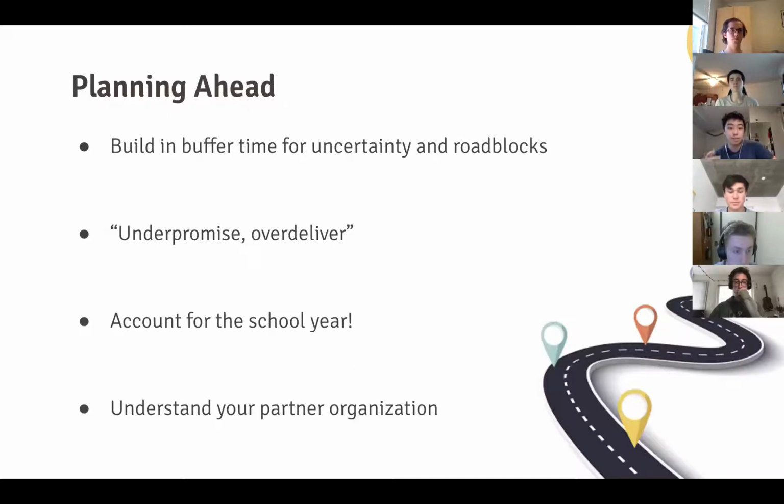Which kind of leads me to our next step, which is that you always have to plan ahead. Remember, we want to be preemptive, not reactionary. So the best way to deal with these problems is to plan for them. One important thing is you always want to build buffer time into your project plan at the start of the semester. Roadblocks and setbacks do occur.